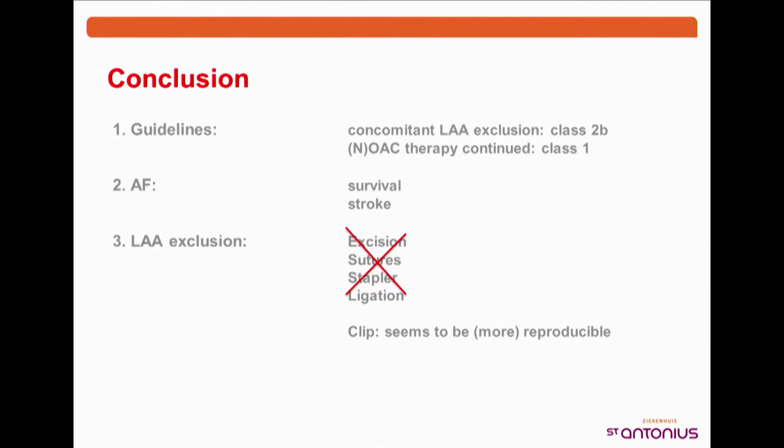So to conclude, regarding LAA exclusion in concomitant surgery, the guidelines are very clear. We may consider exclusion of the left appendage in order to reduce stroke rate. Why is it so? Because we have a lot of arguments in favor of stroke reduction, but we don't have RCT data, and we are waiting for the results from LAOS 1, from LAOS 3, and we are also waiting for the data from the LAA closure trial in the non-AFib category of patients. So that's just a matter of a couple of years, and this indication might change. How should we exclude the left appendage? I would say, follow Sasha, just use a foolproof device, and so far only the AtriClip is available to do this in a reliable way. Thank you very much.